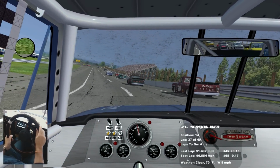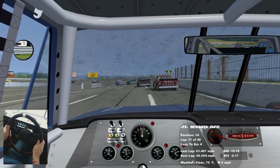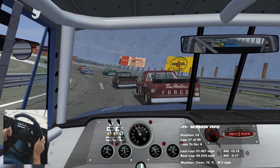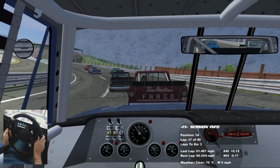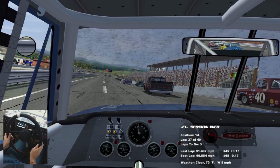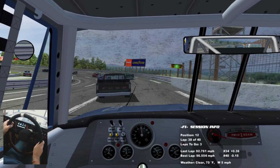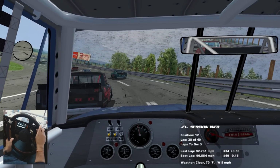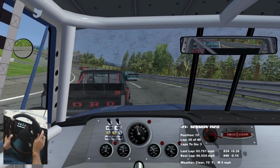All right, come around the low side here, just feathering the throttle, waiting for the grip to come in. So get up behind. I quite like this Tim Hortons Fargo in front. The number 40 there. It looks like a Petty truck. See, it runs into the wall in front, so that'll be another freebie for me. So now we got access to the high line. Let's see if we can put it to work here. Just 3 laps to go.